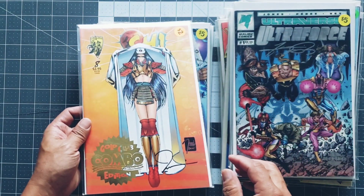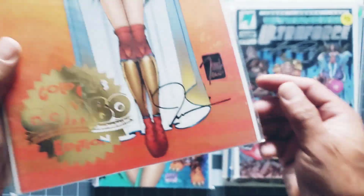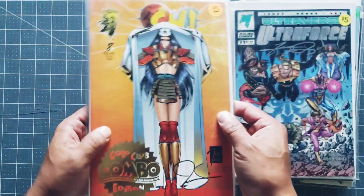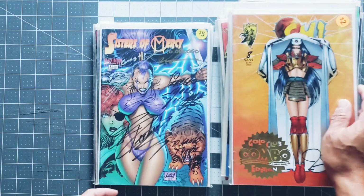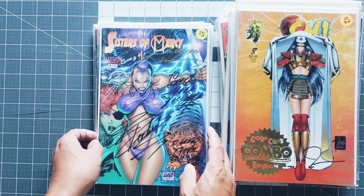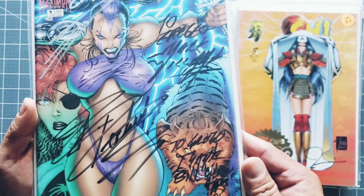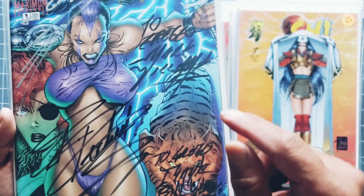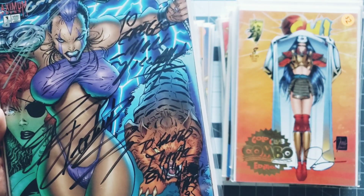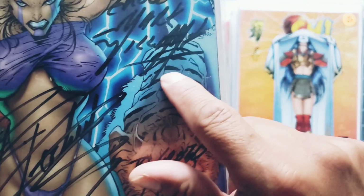Then we have She #8, another signed comic book by Bill Tucci. And this is like a Gold Club combo edition. Don't know what that is, but I got it because it's signed. Then there's a couple more comic books that are signed. This is Sisters of Mercy #1. I was trying to figure out who it is because it was actually made out to somebody, to Grego, I think his name is. I'm not sure. But I think this one here is Mark Williams.